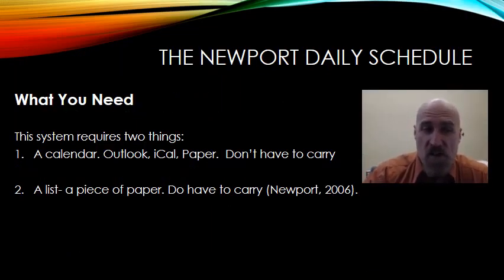Because this is such a simple system, you're only going to need two things for it. The first thing is you're going to need a calendar. This can be anything, a computer calendar like Outlook or iCal. It could be pen and paper, whatever you prefer, that's fine. This is something you're not going to have to carry with you. You're going to consult with this just once a day, and this is going to be your master schedule.